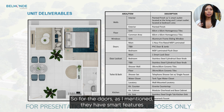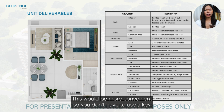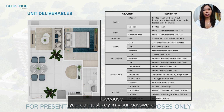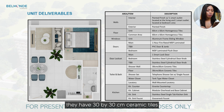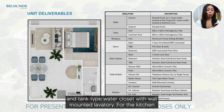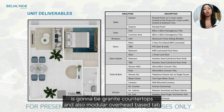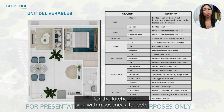As I mentioned, they're going to have a smart door lock. This would be more convenient, so you don't have to use a key because you can just key in your password or your code to get inside your unit. For the toilet and bath, they have 30 by 30 cm ceramic tiles, a telephone shower set with single faucet, and a tank-type water closet with wall-mounted lavatory. For the kitchen, it's going to be granite countertops, modular overhead and base cabinets, and a stainless steel sink top with gooseneck faucet.